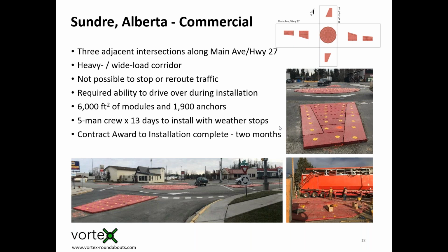Total of 6,000 square feet between the 3 intersections. They were all adjacent to each other. So 2,000 per intersection. We had a 5-man crew, and it took about 13 days to do all 3, and that was with a few weather stops. We got lucky. It was late October, usually a pretty bad time to be in Alberta anywhere, and Sundre is north of Calgary. So we had a couple days where we had some snow and some cold nights, but we were able to get it done in 13 days. And interestingly, on our first project ever, from contract award to installation complete, we did it in 2 months, which is pretty remarkable, given the uncertainty of everything.